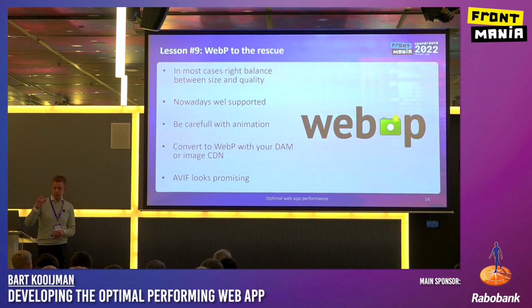So the digital asset management system of the content management system that we use is able to change the format on the fly when calling for it. And also image CDNs can support this feature as well. So that's very helpful in getting it in the right format.